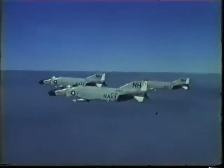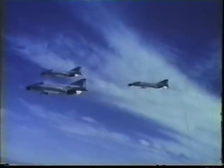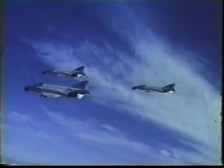The F-4s were successful against the MiG-21s, but were not as overwhelming as American fighters were against the MiG-15 during the Korean War.